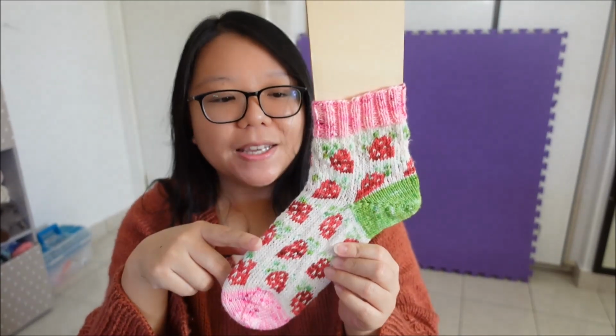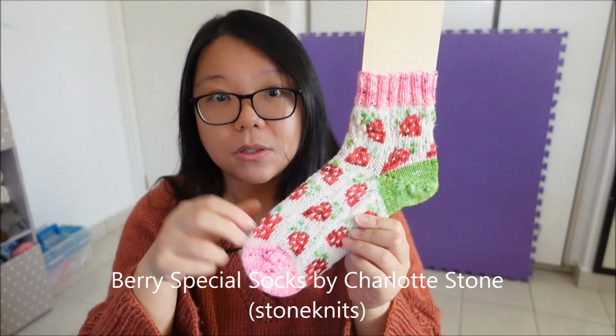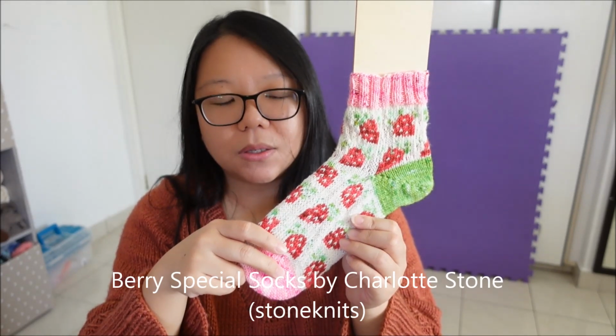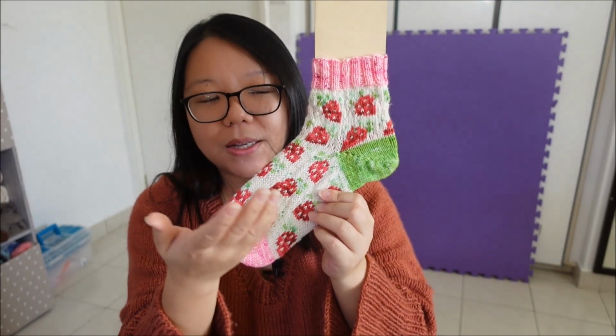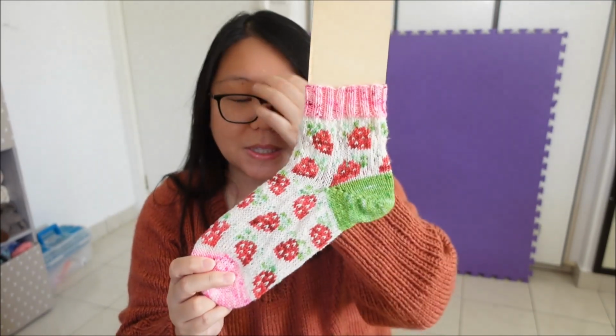I have one WIP that I wanted to show you. It's half finished, which is the socks, which is this one. This is a very special pair of socks by, what's the name? Stone Knit, I think. I'll put the pattern name and the designer on the screen so you will be able to see.